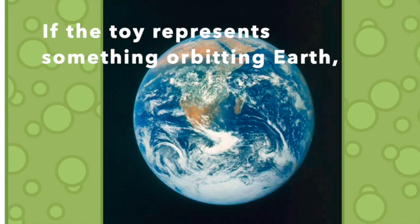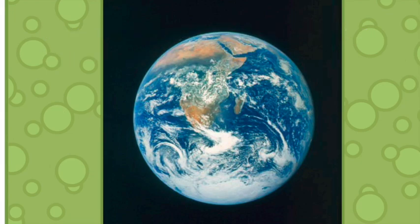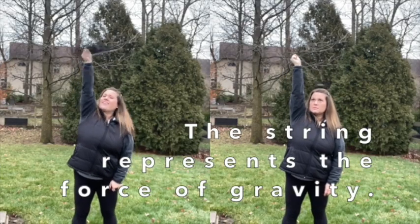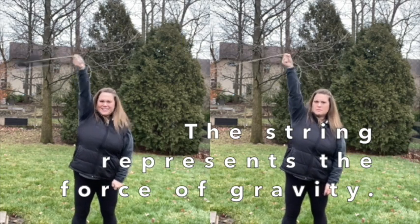If the toy represents something orbiting Earth, what does the string tied to the toy represent? The string represents the force of gravity balancing the toy's forward motion and holding the toy in orbit.